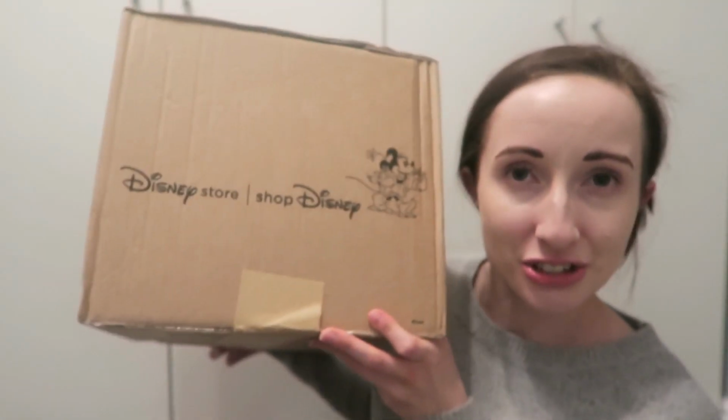So the final items are Shop Disney, as I said. I haven't even opened this box yet, so let me show you what's inside because I'm very excited. I really love the Disney Christmas boxes that they do. That lovely design on them. Also, I'm very impressed that you didn't see any of the chaos on the floor.